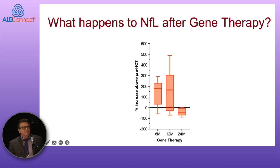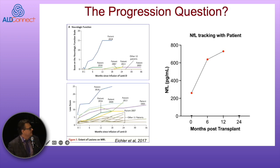In a subset of gene therapy patients, we did the same thing, and we pretty much see the same trend. We see elevation 6 months after transplant, again probably due to the chemotherapy. It stays a little elevated for the first year, but then finally, at about the two-year point, we see this very nice correction of neurofilament light chain, where people's values are lower than when they started, which is actually what you want to see with disease stabilization. So pretty interesting. Now we can say that, yes, this biomarker responds to therapy.